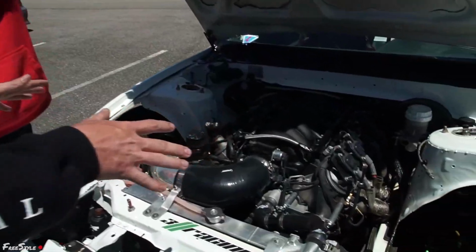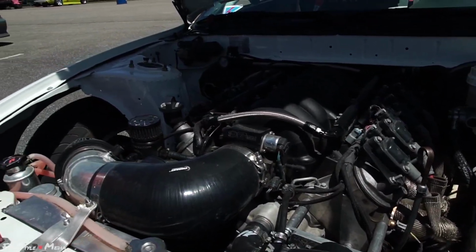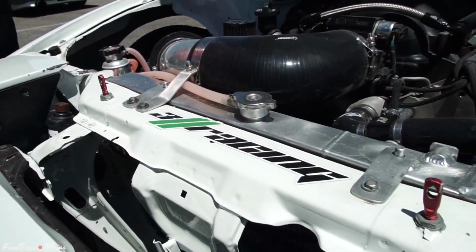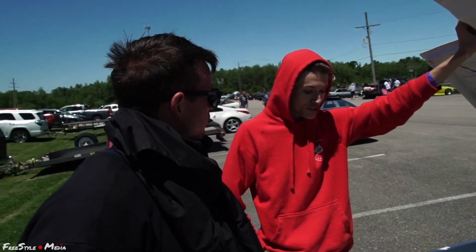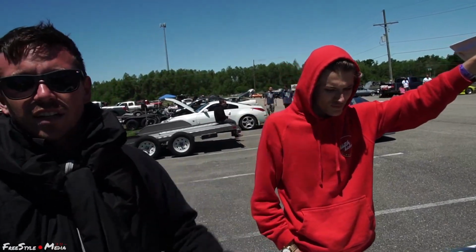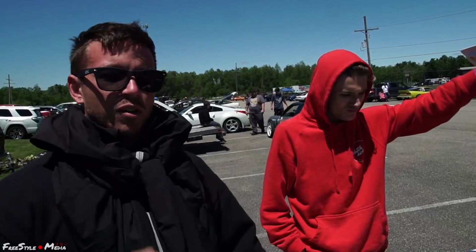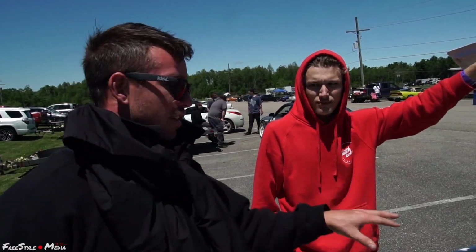Stock LS. It's got Brian Tooley valve springs and a Night Fury cam. It's a pretty aggressive cam for what it is. We were planning on boosting it, but not yet. Stock LS is always known to be reliable. It's not going to break. You just change the oil a bunch and make sure it stays cool.